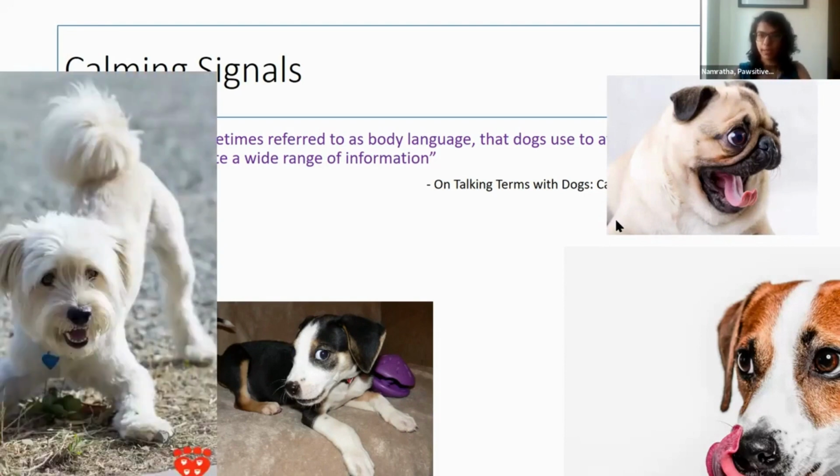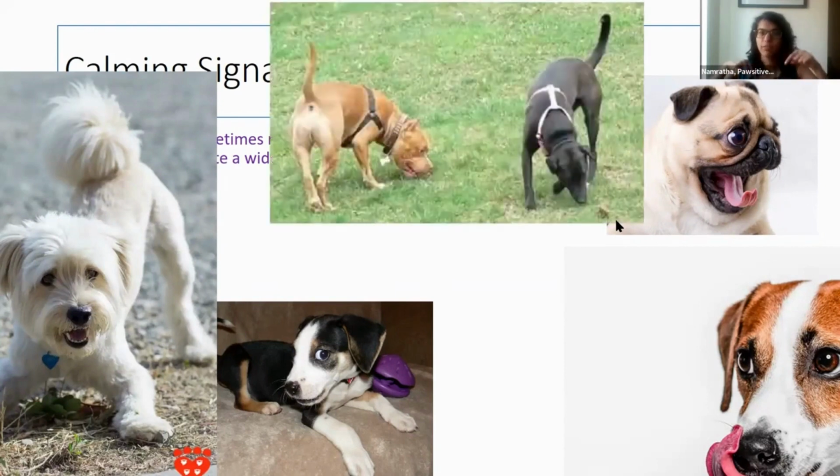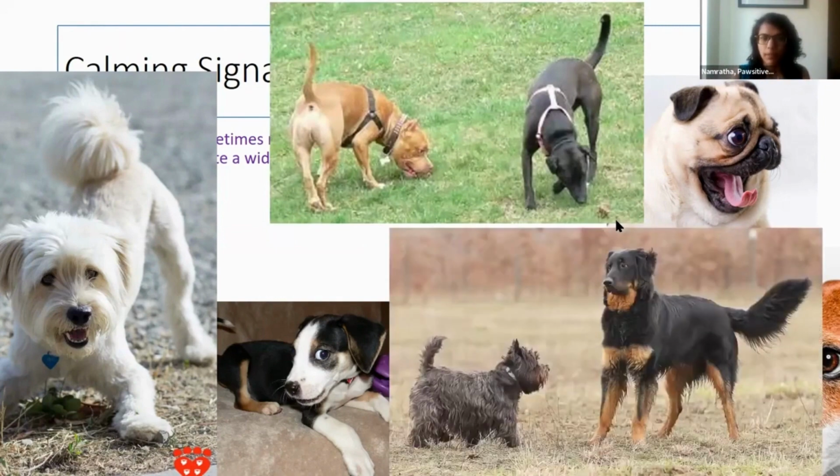So like I said, all this body language is not just to tell you I'm scared. It's all kinds of communication. A play bow is a very polite way of saying I'm ready to play. This is when dogs are sniffing the ground. There's nothing really to sniff, but they are just sniffing. The weight is going back on the bigger dog. Do you see? That's another very polite way to tell the other dog that I need some space, or I'm not sure, or give me a few seconds.